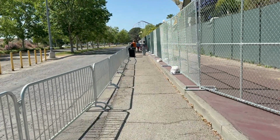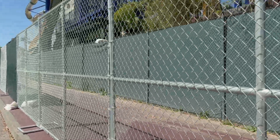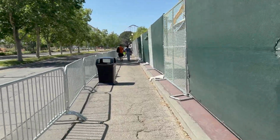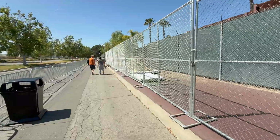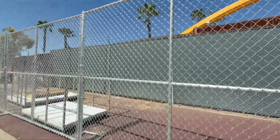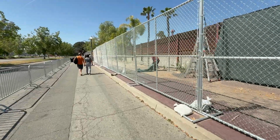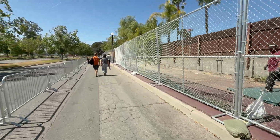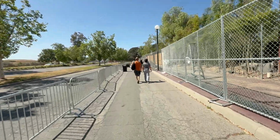So you can see they have the sidewalk fenced off, and I'll show you why. It's pretty exciting because I've said it in all of my videos. So you can see here, this is the old fence where that green is. And they're taking that green off, also taking the fencing off, because up here we can see new fencing.